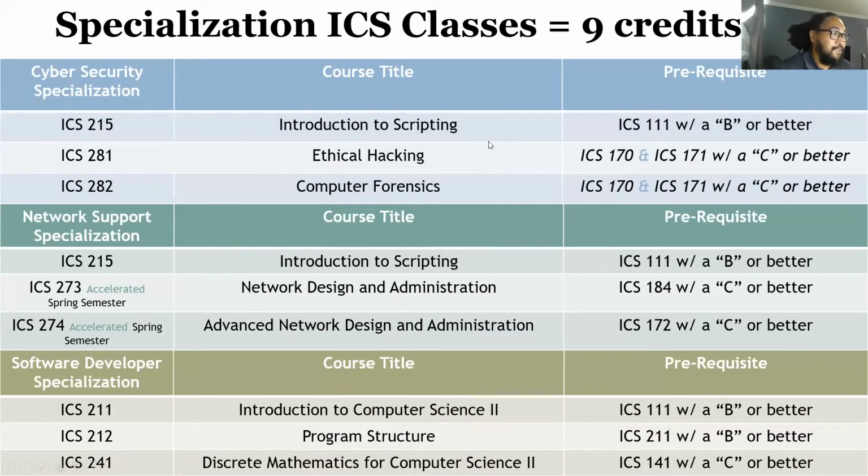So for the difference in the 3, first is the specialization in computer security. In this one, you're going to learn how to do the scripting languages. This is a fun class. ICS 281 ethical hacking is where you're going to learn to actually hack people's information and software, but you're going to do it in an ethical way. That's when it's computer forensics.